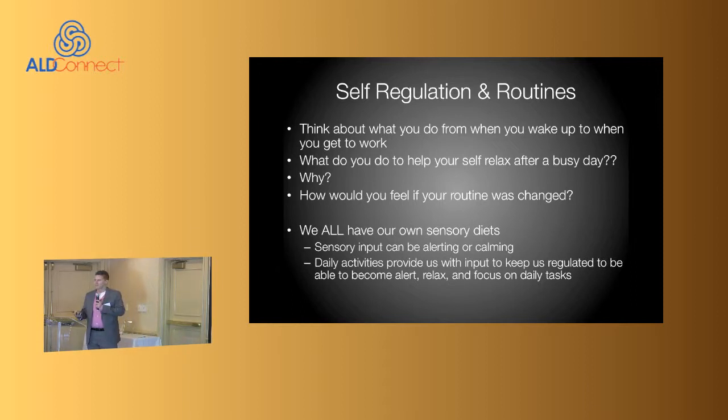How would you feel if I told you you had to do things differently? How would you feel if I told you you had to shower at night and not in the morning? Maybe sometimes that shower is what gets us up and gets us moving. So we all have our own sensory diets. And sensory input can be alerting to us. It can make us more aroused and ready for a certain aspect of our day, or it can be calming, it can bring us down, so it does have an effect over our mood.